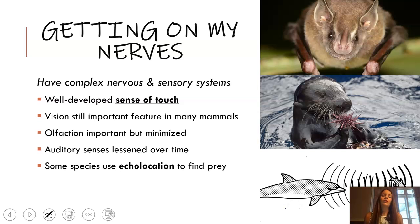The nervous system is also very complex in mammals. So with mammals, this is the first time we're really seeing that well-developed sense of touch. And they have intricate hands and things like that to work with the things they're touching, like you see in this sea otter here eating an urchin.